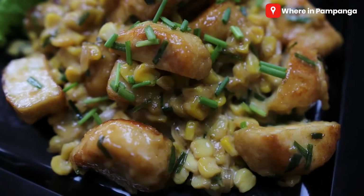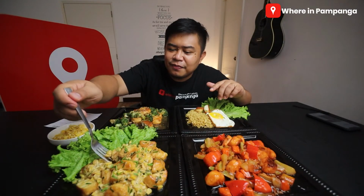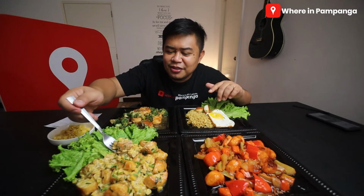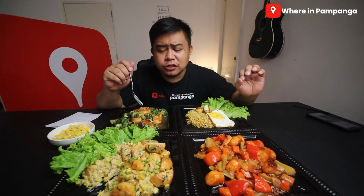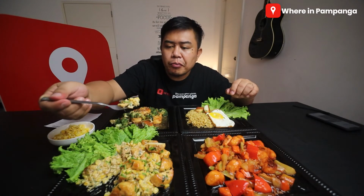Okay, so this one is called creamy tofu a la king. Ayan. Good job dun sa mga nagluto nito. Thank you so much. Wow. It's very creamy. Plus yung mga corn natin dito. Tasty.